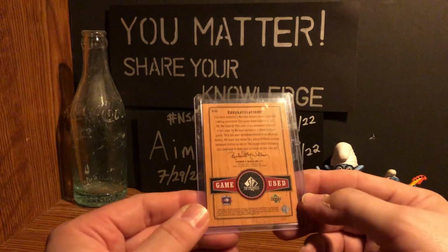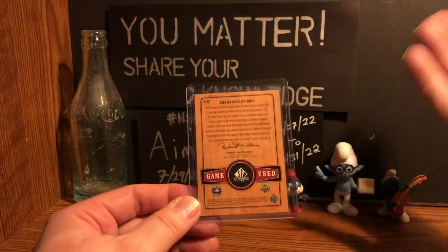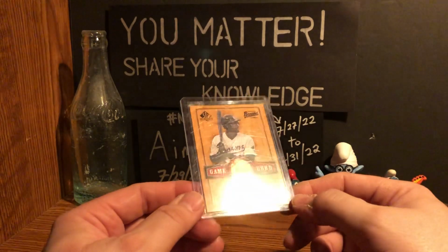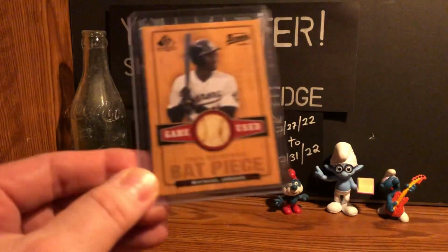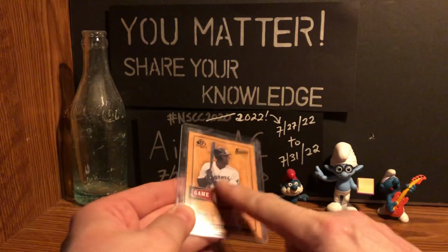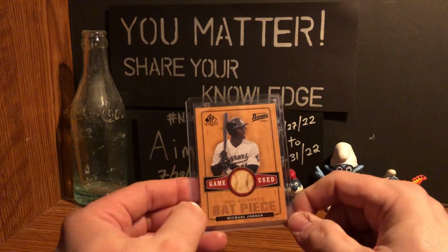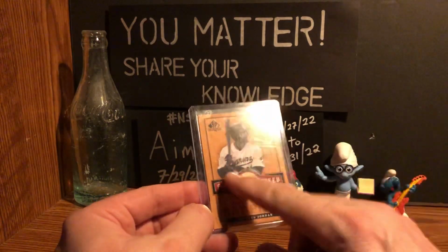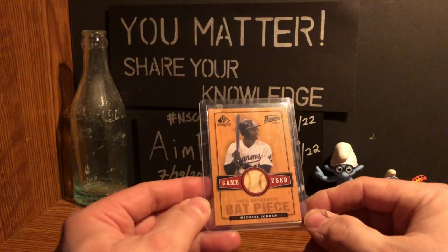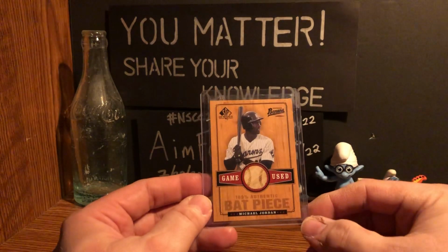Now, it says on the back that they got this bat from Upper Deck, got this directly from Jordan, blah blah blah, who knows. But for the price of a little more than a blaster, I've got a chunk supposedly from a Michael Jordan game used bat in AA baseball. True or not, who knows. But again, it wasn't going to break the bank, and it's cool to have it on display.